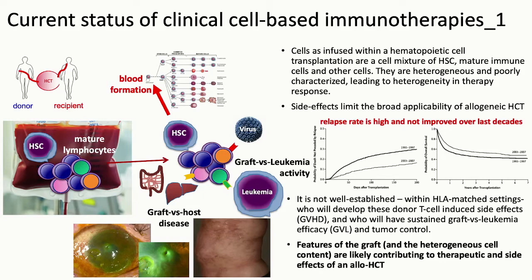The side effects and the toxicity are the reason why we cannot apply an allotransplantation to more patients with, for example, autoimmune diseases or other metabolic conditions, which in theory we could probably also cure with a stem cell transplant. But this is not possible because of the toxicity. So if we do this because we want to cure leukemias, there are certain leukemia subtypes. If we treat them with chemotherapy alone, the cure rate is below 5%. If we treat them with an allotransplantation, with this immune therapy, then the chance of survival and cure goes up to 20 to 30%. There are the ones who have a little better chances.